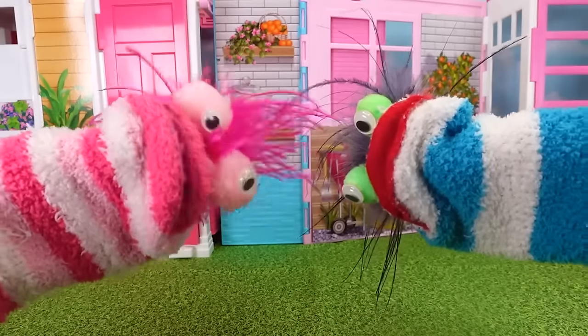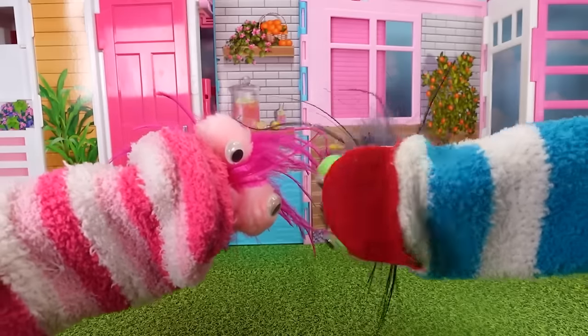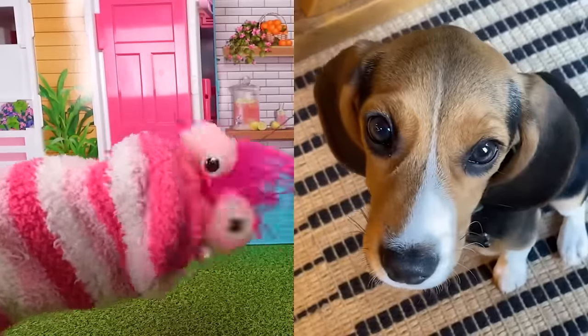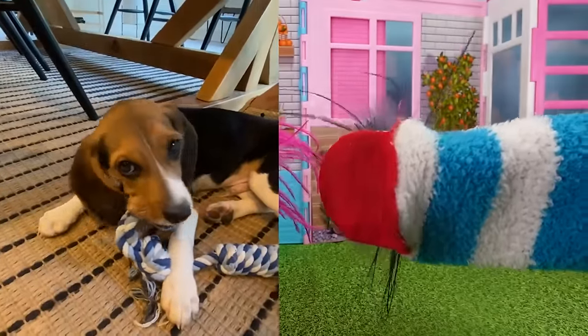But the really, really good news is... Miss Hands is adopting one! That's right! This little guy's name is Rocky! And we all love him so, so much!